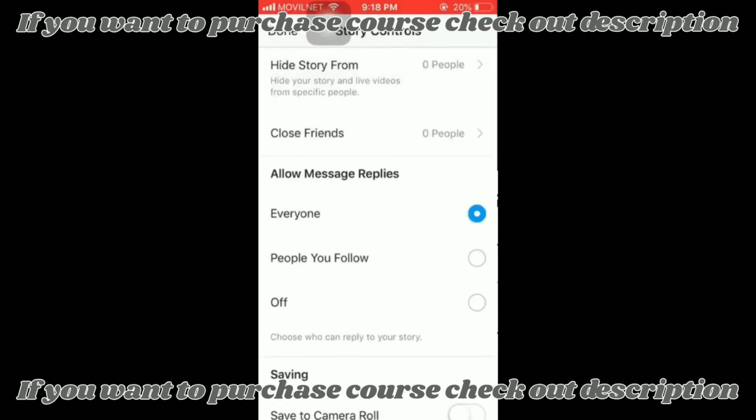Here you can select to hide your live session. We don't recommend you to use this feature for marketing purposes, so let's move to the following settings. In Allow Message Replies, you can select who can message you and reply during your live session. Here we recommend that you use the default Everyone setting.